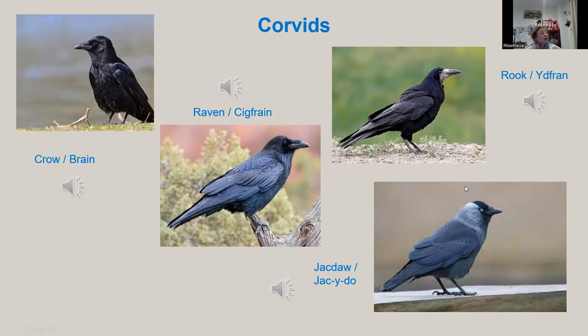Let me try. Okay, so the raven, you probably could hear it was a much deeper throaty sound. I actually think of it as being a bit like a toad. So when I hear a raven flying over, I picture a flying toad. We'll play the jackdaw next because it's quite different again.